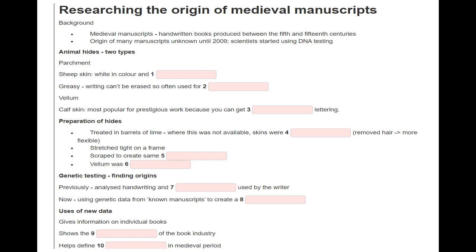My presentation today is on how the science of genetics is being used to shed light on the origin of manuscripts, anything written by hand, produced in the medieval period, that is, the period between the 5th and 15th centuries AD. As many of you know, thousands of medieval handwritten books still exist today. Some of them have a clear provenance, that is, we know exactly where and when they were written. But the origin of many manuscripts has been a complete mystery.